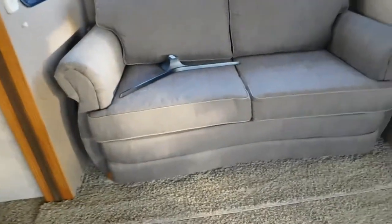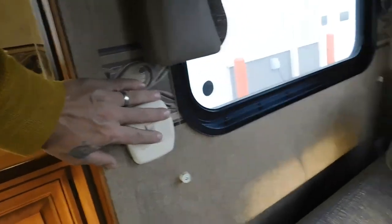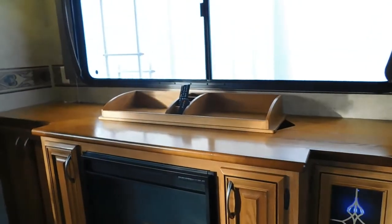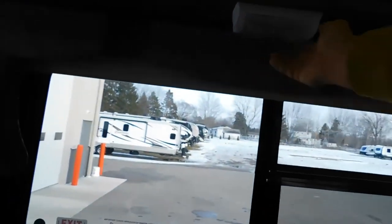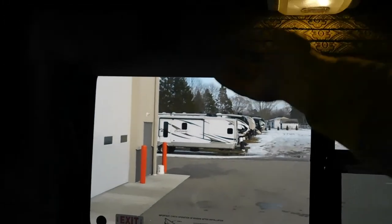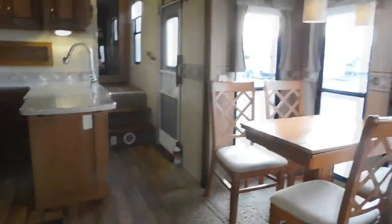Lighting here, your sofa turns into a bed. More lighting over here. That's the stand for your TV if you didn't want it attached in there. That's the piece that goes on the bottom. More lighting that you turn on yourself. Remember, all that lighting that you turn on yourself doesn't come on with your main lights, so you want to go through and shut it off when you're closing everything up.